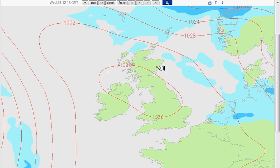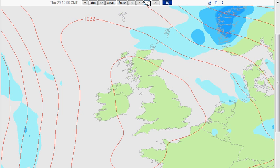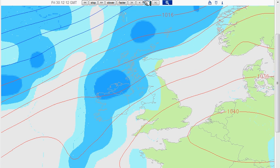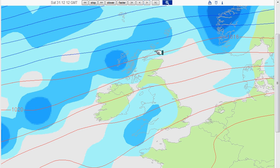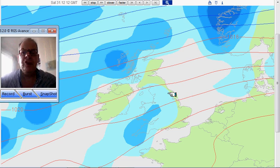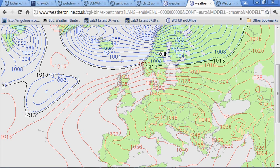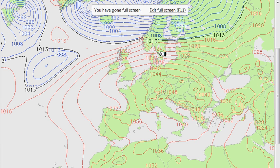This could be a frosty, quite a foggy period for some of us, cloudy and cool for others. And it looks like that hangs around into Thursday. But by the end of the week, the GFS is trying to bring in more unsettled conditions, look, with fronts passing eastwards and a return to this southwesterly flow. But do bear in mind what the Canadian model was doing at the same time.